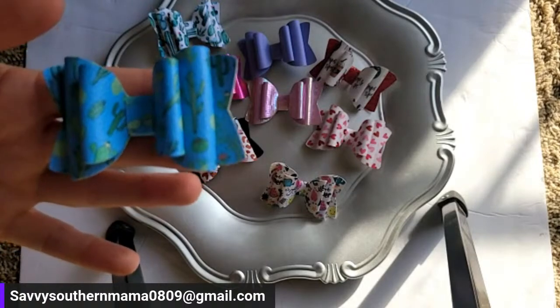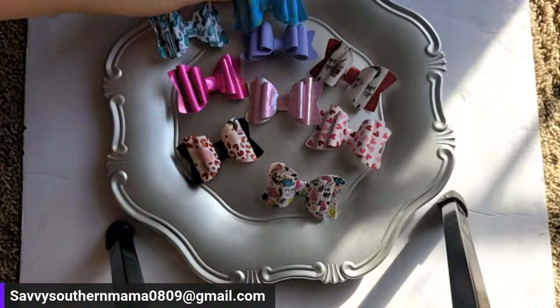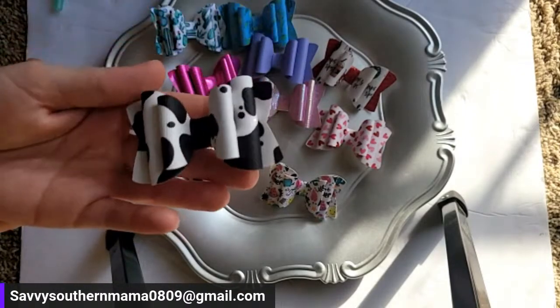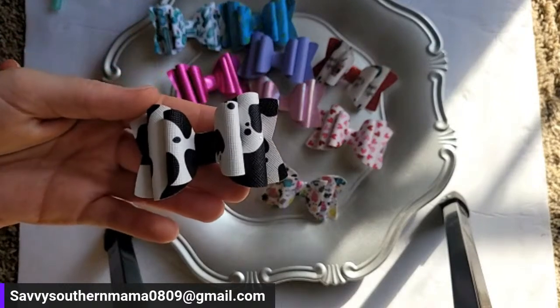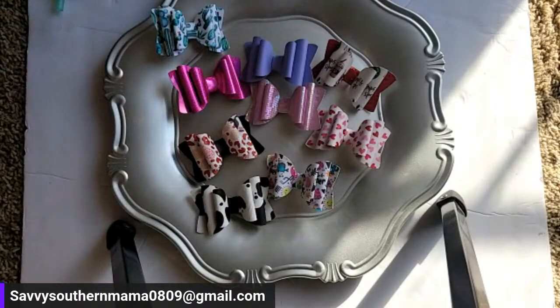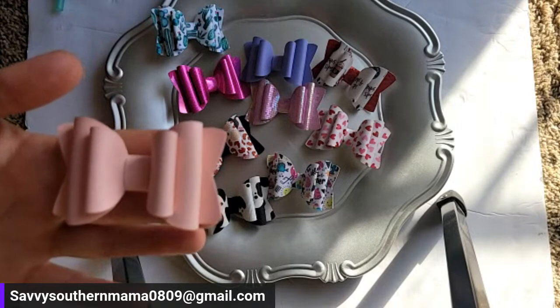These do go on straws. I can show you guys how they fit on the straws and how they go on the straws if you're just hopping in. I do have a cow print. Blue cactus goes to Deb. Pam, I'll write it down and see if I have another one and I can make you one. This one is just a baby pink.